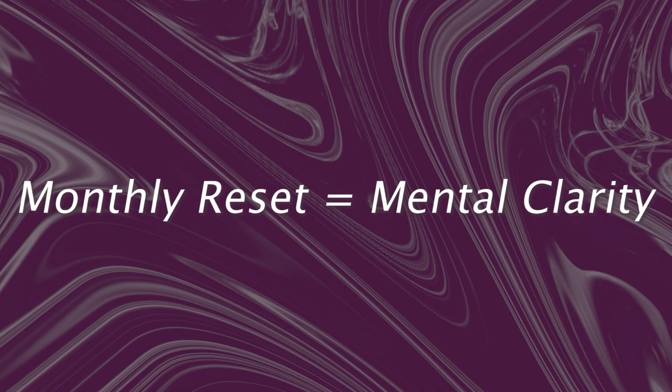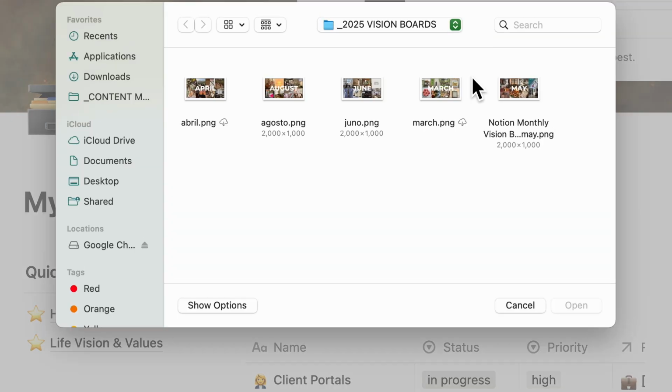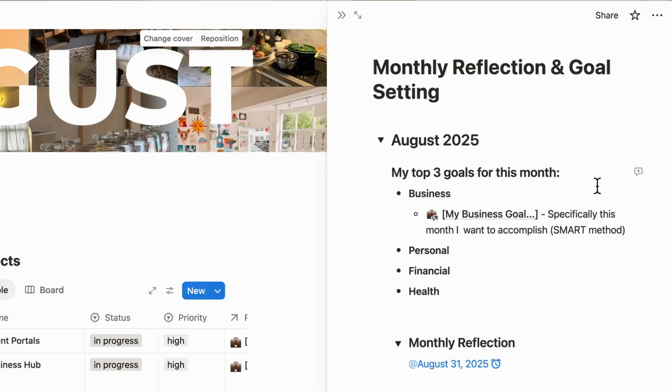Once a month, I hit reset. I review my work, update my goals, swap out my vision board, and clean up my task board so I can start the month with a blank slate. This isn't just about tidying up, it's how I stay aligned without micromanaging myself.